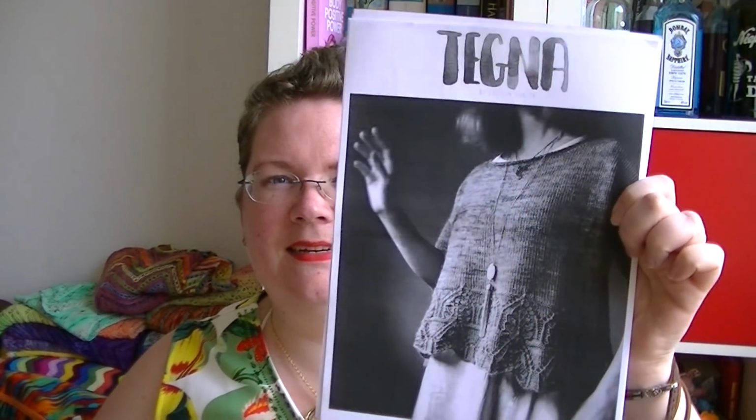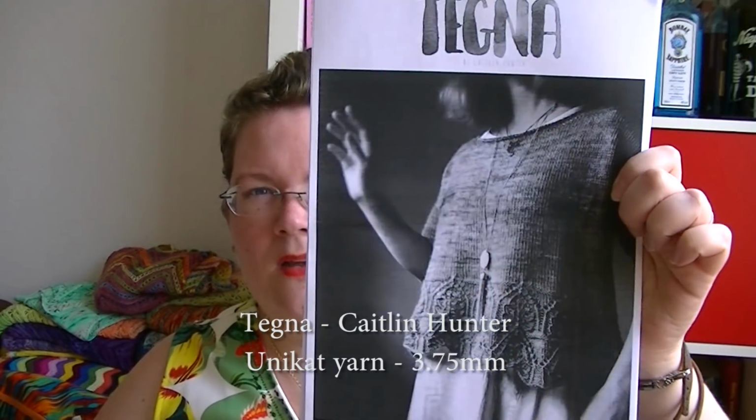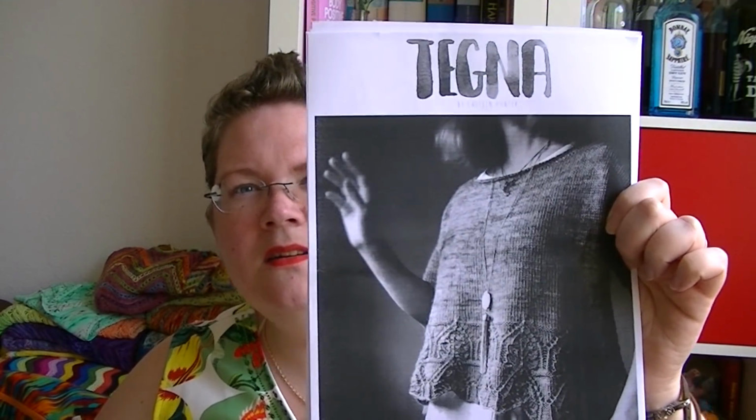But, of course, casting on or finishing that one first and then casting on a new one was a little bit too much for me. So I cast on a new project as well. The Tegna or the Tenya, however you want to call it. You call it, I call it Tegna. And this is by Caitlin Hunter. And it's a wonderful garment.